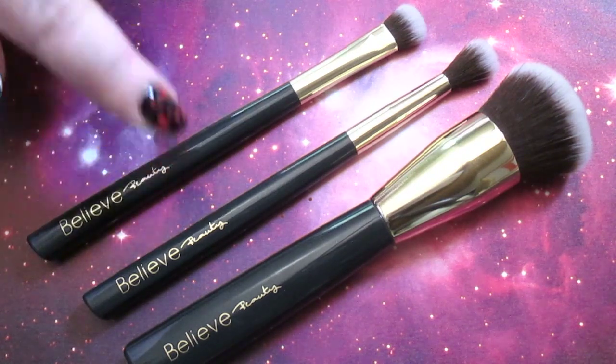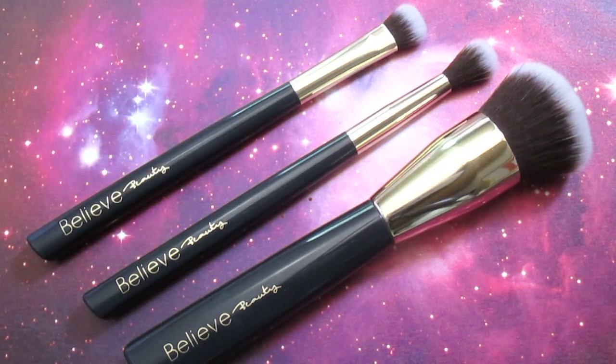Blending brush, and I believe this one was $3 as well. I could be wrong, it could be $3.50. Also, it is a nice fluffy brush, soft bristles, no shedding. Once again, it's super easy to clean. It works perfect at placing crease and transition shade, and amazing at blending out everything.